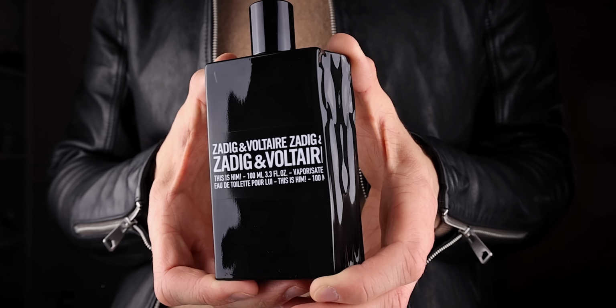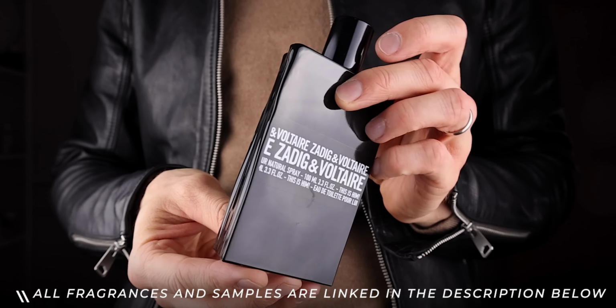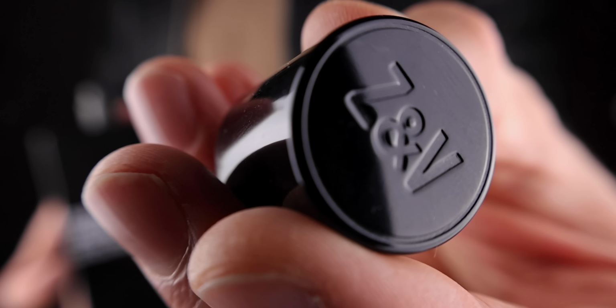First up is a designer scent that to me could be considered niche but on a designer budget. The scent profile itself is absolutely amazing. I'll spray it here on me. Man, it's so creamy, so good. This is Zadig&Voltaire. This is Him. I'm telling you that this is one of those scents that could be undercover as a niche scent because it's got the complexity, the smoothness, the strength. It's just a wonderful, manly, really sexy scent.